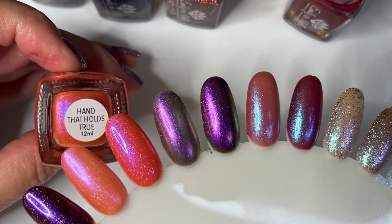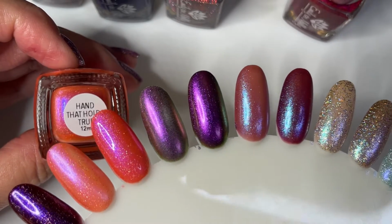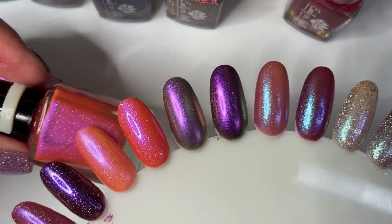But this is Hand That Holds True in 1 coat and now 3 coats. And this is beautiful and one of my favorites from this order. Love it.